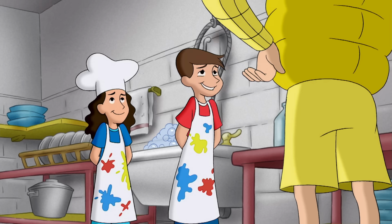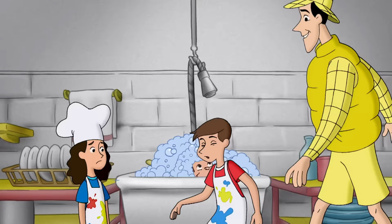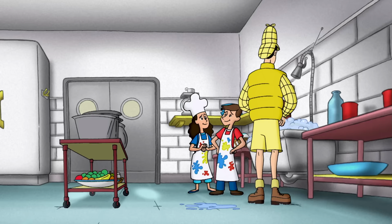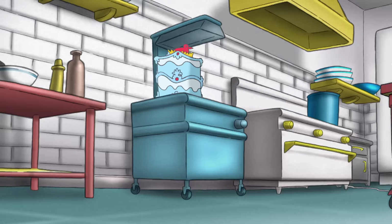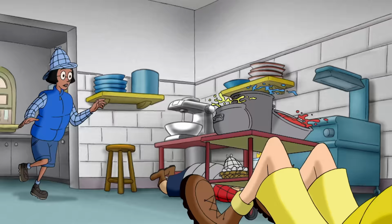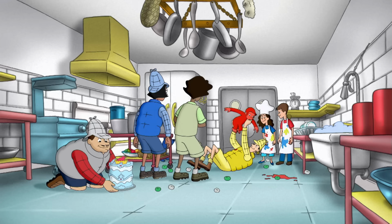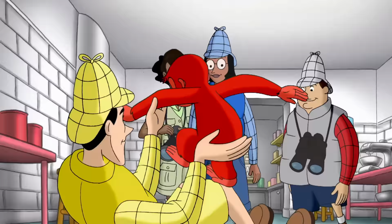Where's George? As a chef, I cannot tell a lie. George fell into the... Oh, there you are. Taking another bath to keep extra clean for the picture? And to think, I thought that I might find a messy monkey. I got the cake! Whoa! George, you're red. He's as red as the rare summer tanager.